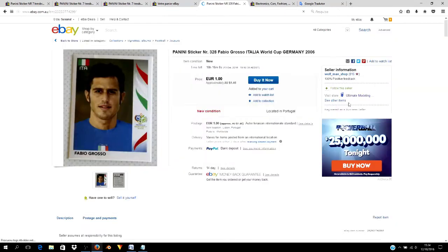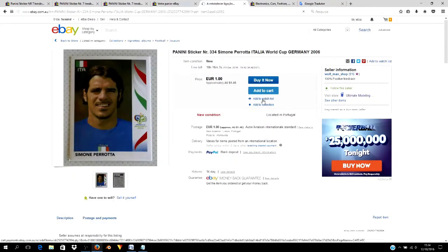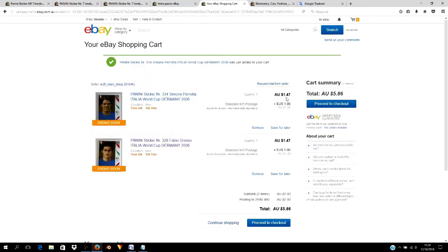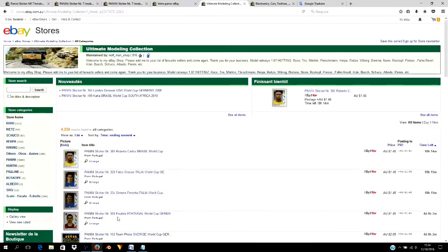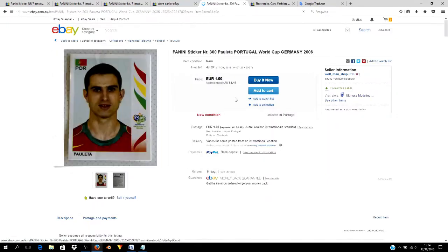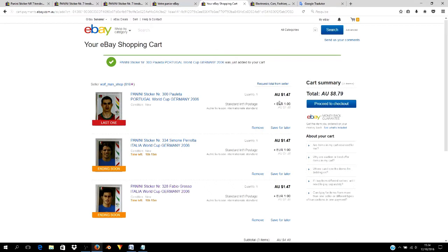So let's select another one. Okay, let's select this one. Add again, and you will see the same thing. Let's just select three so you can see that it happens the same with all three. And you see, it happens the same, €1 for each sticker. Again, you have to do the same.